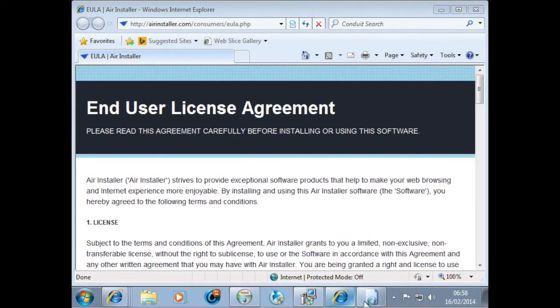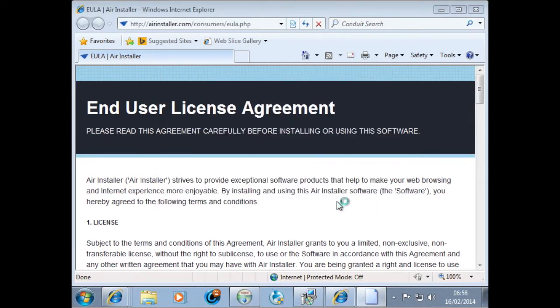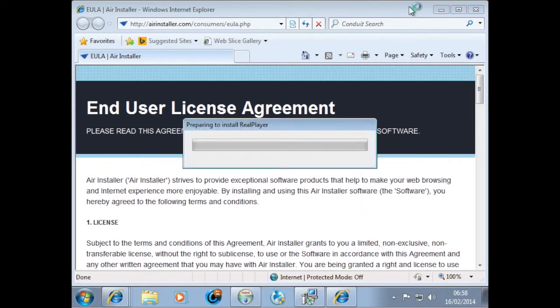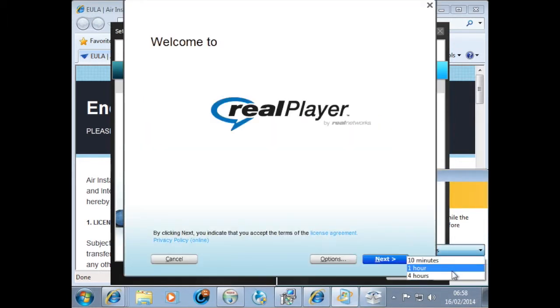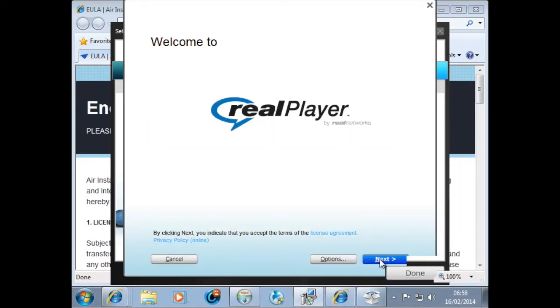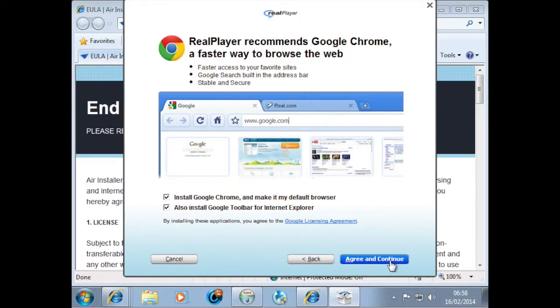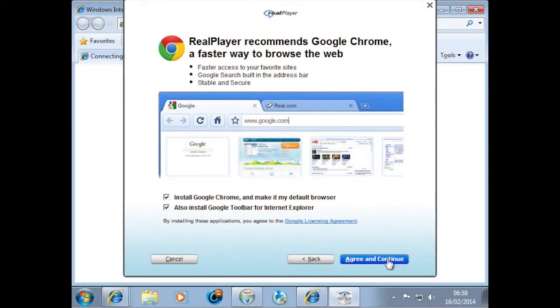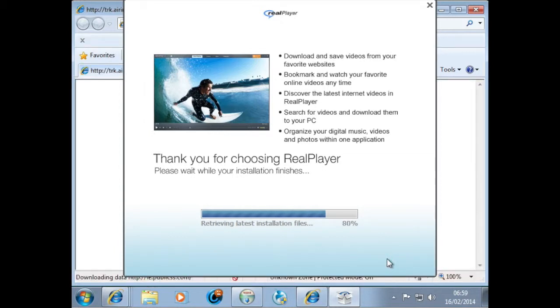Installing Real Player. I can work while this is installing. IE helper.dll. Yeah, okay. I got Windows updates, 4 hours. Don't think this video is going to be that long. Done. Next. I want to install Google Chrome and the Google toolbar and make it my default browser. Why not? Everybody wants Chrome.